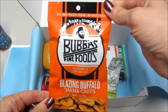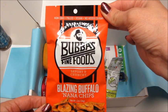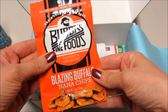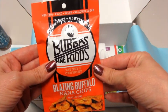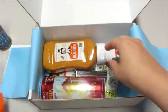Also have stuff I can eat. That's my favorite. Bubba's Fine Food, Savory and Crunchy, Blazing Buffalo Nana Chips. Oh, I love banana chips, especially flavored ones. It says it's vegan, no sugar added. Ooh, that's awesome. Very excited for that.